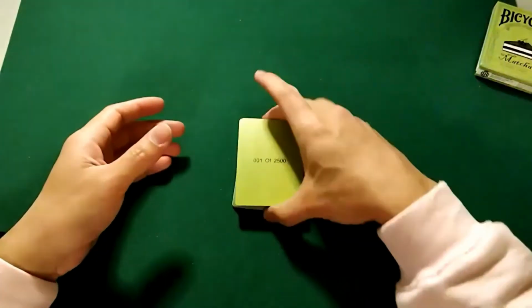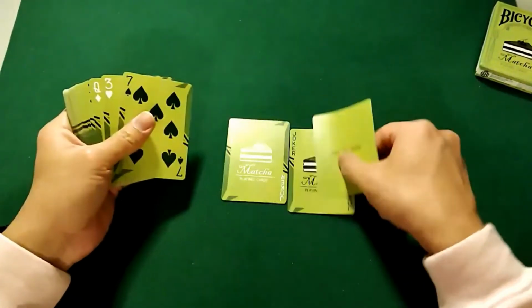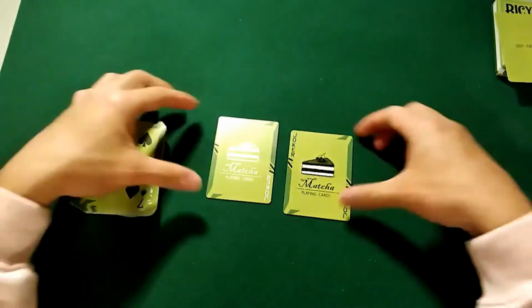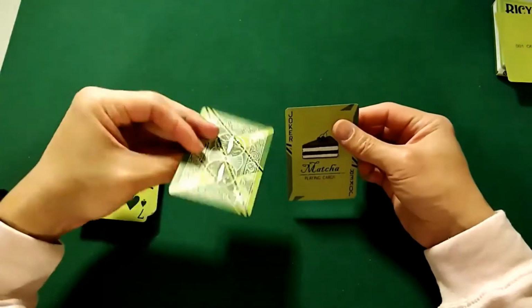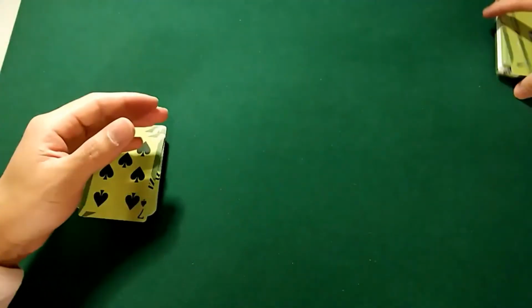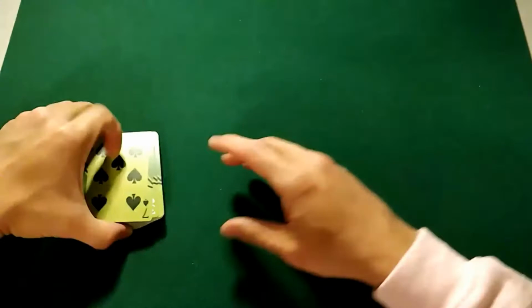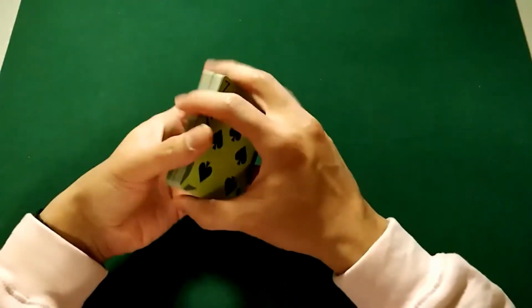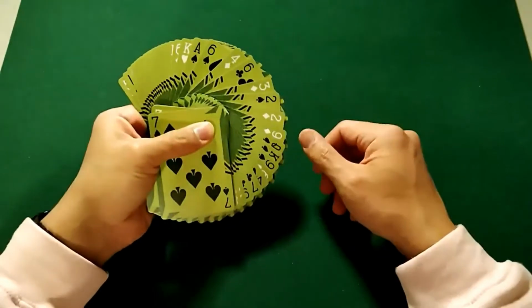Bicycle Matcha deck. Let's see. You get this little 1 out of 2,500 card. And then here are the two jokers. You have one colored and one black and white kind of looking joker. So these are the Bicycle Matcha cards. Very aesthetically pleasing. I love the way these look. I love the dark and light shade of green on these.